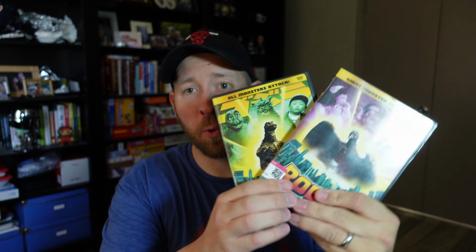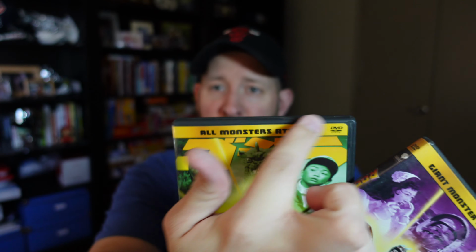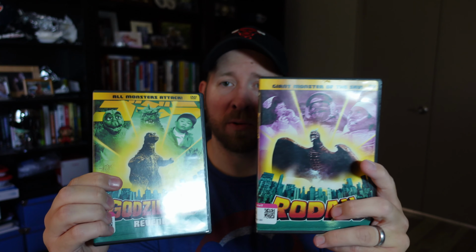First, I want to start with these. There is actually a 4 DVD set that these belong to. You'll see the yellow stripe at the top. You'll see the artwork where it's like Godzilla here. This is Godzilla's Revenge, and it's got nice green coloring around. This one is Rodan. I'm going to mess up names, so hopefully I get it right. Rodan, and it's got purple around, but you're going to find 4 of these that go into a set, but these also sell well individually. Rodan goes for about 25, Godzilla's Revenge goes for about 13 to 15.